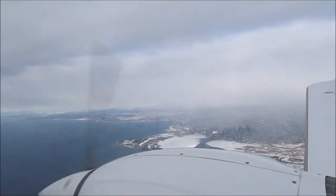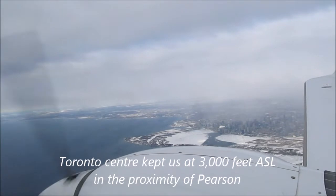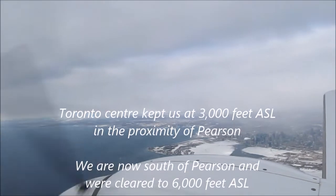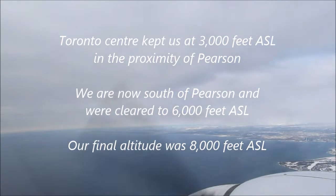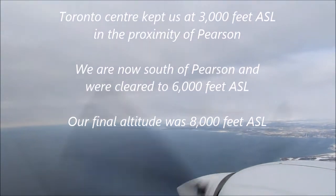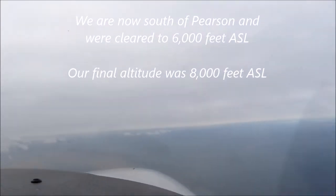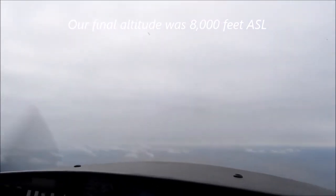Delta Juliet Foxtrot, climb 6000. 6000, Delta Juliet Fox. Canada 446, 2,100, climb 5,000. Canada 446, departure identified, climb 7,000. 7,000, Canada 446.